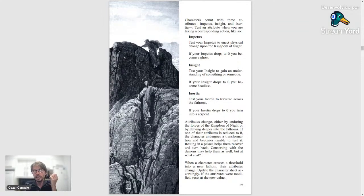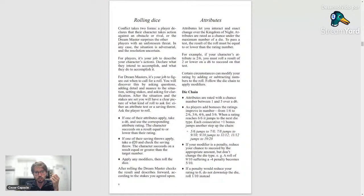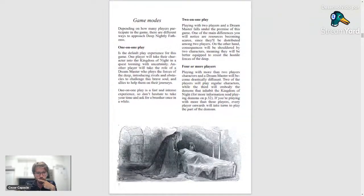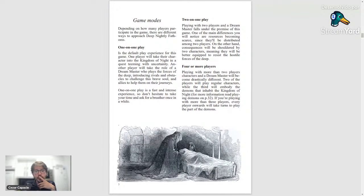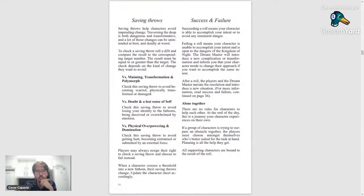It doesn't look like a game where characters get better, since it's a game about sorrow, it's a game about change. That's a point, about loss, sorrow, and change. So it looks to me that it's more like a horizontal development of your character instead of a vertical one. You have to embrace the fact that for each leg of your journey, your character will change, which I think is pretty cool. Let's see how that works.